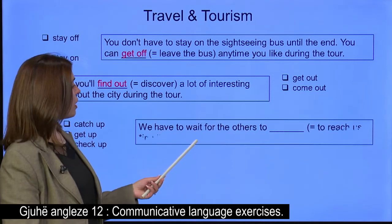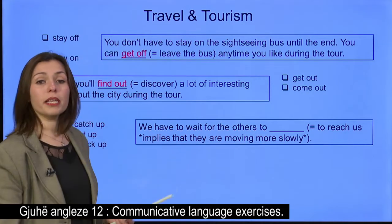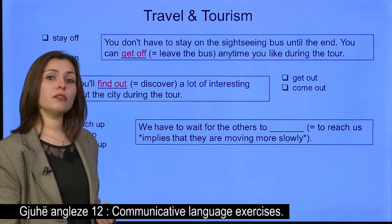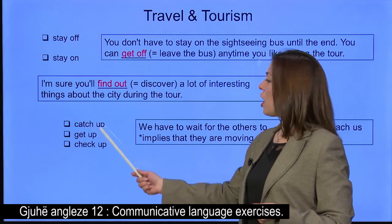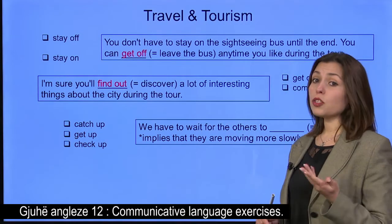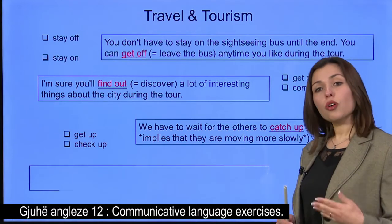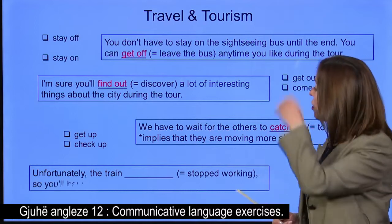We have to wait for the others to reach us. That means that the others are walking maybe very slowly. So we have to wait for them to come and reach us. We are given the phrasal verbs catch up, get up, and check up. And since we are waiting, the meaning is to catch up with someone. So to go and reach that person. And the last one.